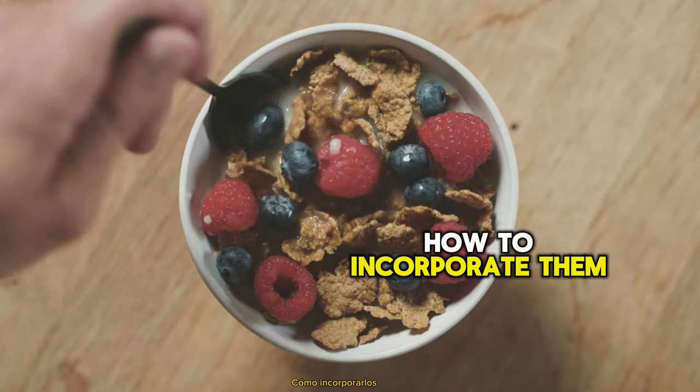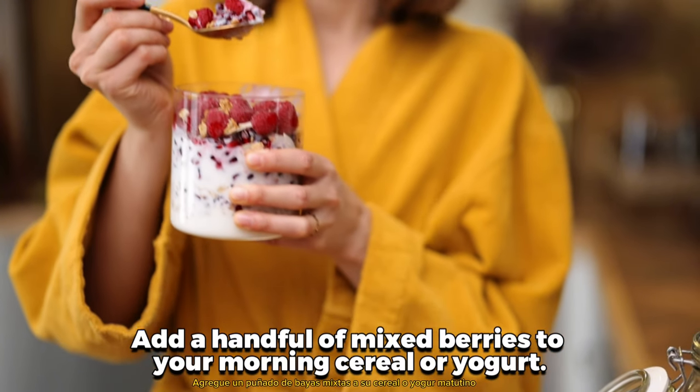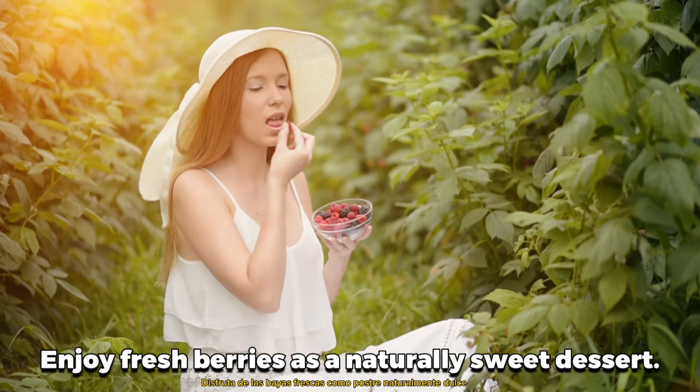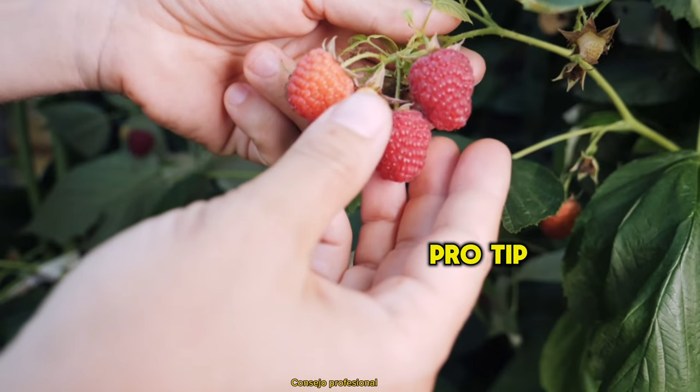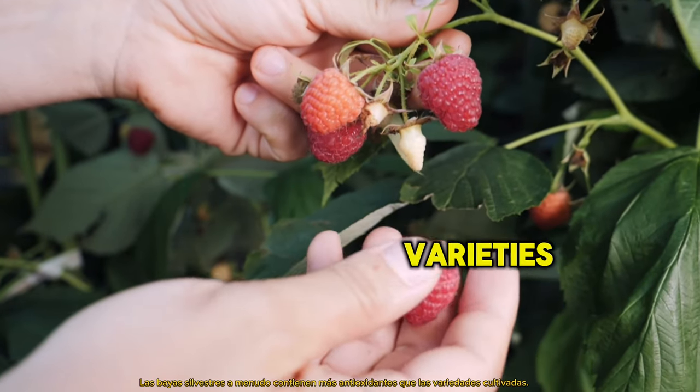How to incorporate them? Add a handful of mixed berries to your morning cereal or yogurt. Blend frozen berries into smoothies. Enjoy fresh berries as a naturally sweet dessert. Pro tip: wild berries often contain more antioxidants than cultivated varieties.